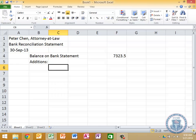Now, do we have a check for $10 anywhere? So check 105. So I'm going to take off check 105, and I'm going to put a little line through that $10. But we have a couple others on that same line. This is a weird one. Normally they would just list the checks out numerically. This is an academic version.